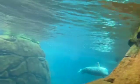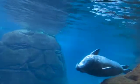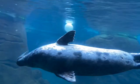Oh, he's on his back. So what are we seeing right there? That's a harbor seal. Let's see if I can tell who that is. Might be Miller. There's 2 males and then the rest are females. I have trouble telling some of them apart. That was a sea lion.